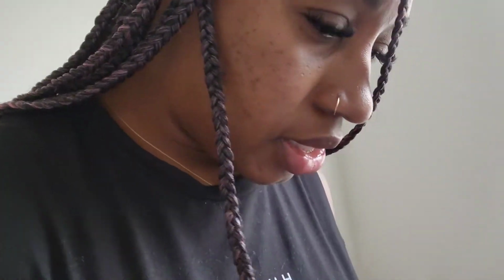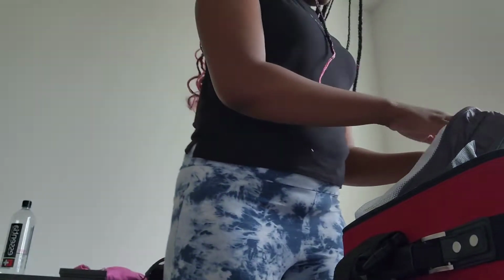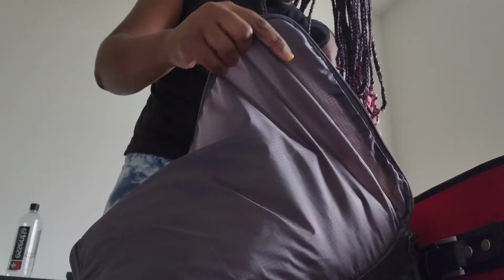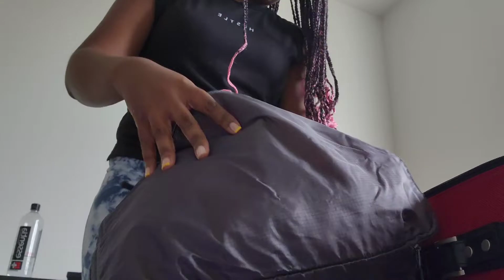Okay, so since we're traveling at night on a red-eye flight, I think I'm going to actually put him in some pajamas and pack something that's really easy to collapse down. So I'm going to bring his pajama shirt. Can't get it right. Hold on. Real quick. Because I need him to be comfortable, which will make me comfortable. If he's not comfortable, nobody's gonna be comfortable. So I'm gonna bring his pajamas.